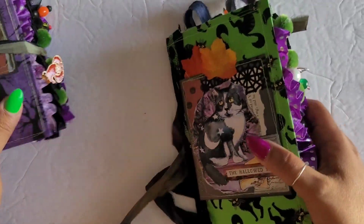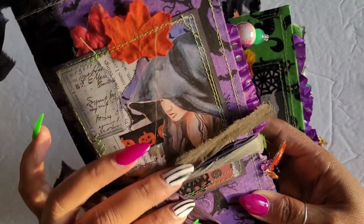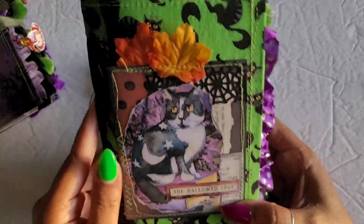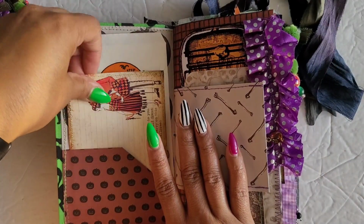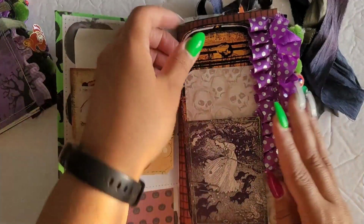And where this one says Returned Wanderers, and it's got this little hooded person here on the front cover. And this one says The Hollowed Spot, and then it has this little boss cat here. Got the same lace. All right, so we got the same elements in the front here, the vintage treat bag, and another note card. Of course, like I said, some of the papers are different.